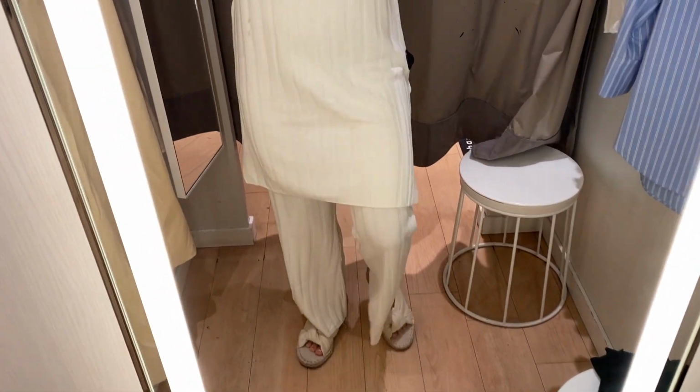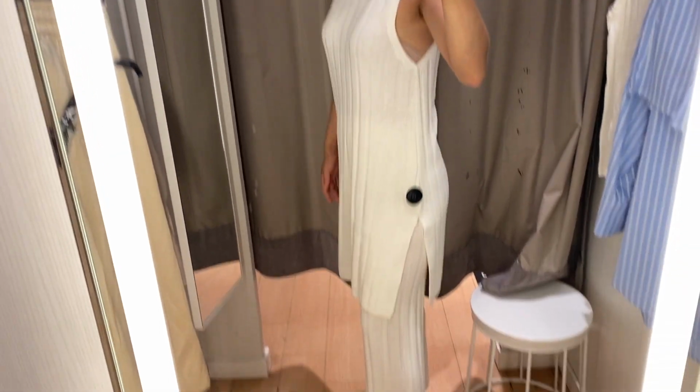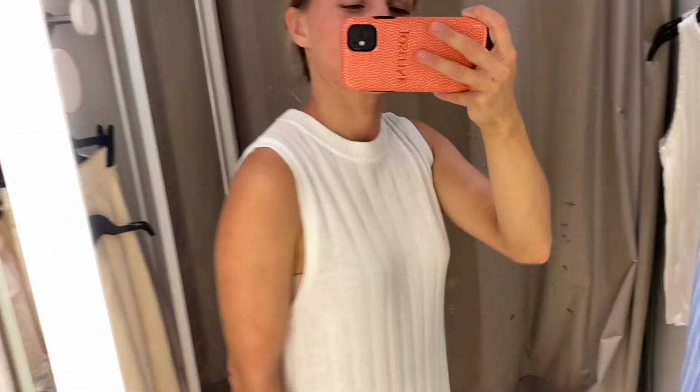Then I tried on this set. Not something I would typically go for, and to be honest, it's not something I will get, but it was fun to try on, and I could definitely see myself wearing a similar outfit for a late night beach walk.